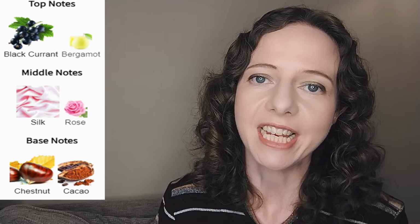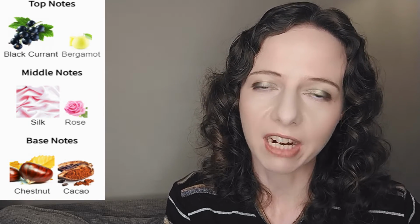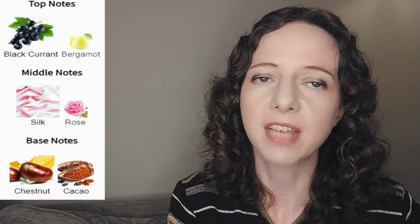So on me, when I first spray this, I get the blackcurrant. The blackcurrant is quite a dulled blackcurrant. And I would say the only other thing I get is really a cocoa. There are sort of like background florals, but it's all very indistinct. It's something that really melds together. I guess that really is the silky smooth feel of this fragrance, which fits the name really. It is just really hard to pick things out from this fragrance, but you just get a very sweet, fruity, floral, warm, rich kind of sweetness really.